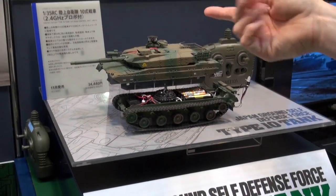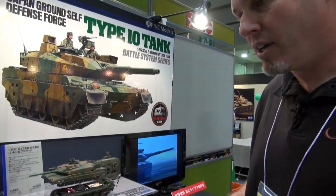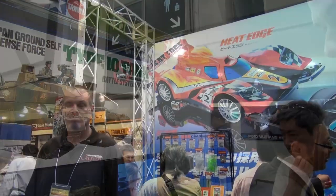So it's got all the detail of the stunning 1/35th scale kit and all the cool action of a Tamiya RC tank kit. So this is very, very cool.